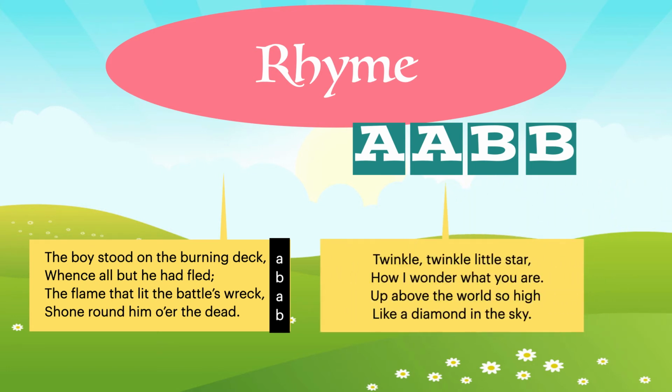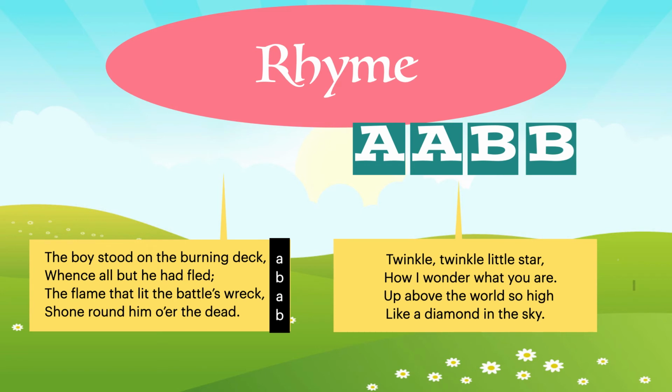And this is the verse. Twinkle, twinkle, little star, how I wonder what you are, up above the world so high, like a diamond in the sky. And the rhyme is AA star R BB, high sky. All kinds of variations are obviously played on those. And the parody, of course, by Lewis Carroll.